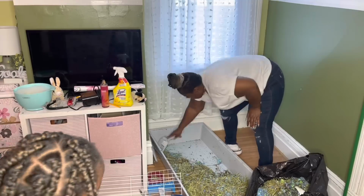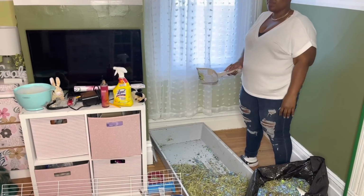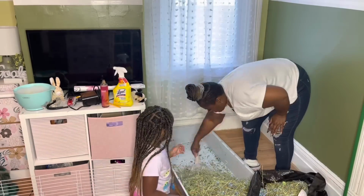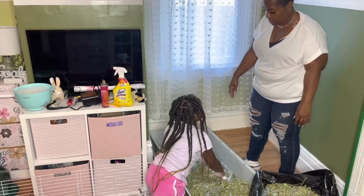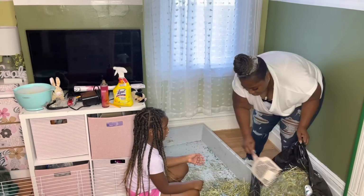So instead of buying Ayana another guinea pig, I bought Cadence and Kinsley guinea pigs. So then we had 3. When I brought them home, London was like, but Mom, I want my own guinea pig. So I went back to the store and I bought London a guinea pig as well. So we had 4.